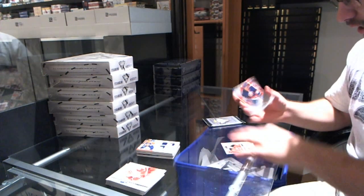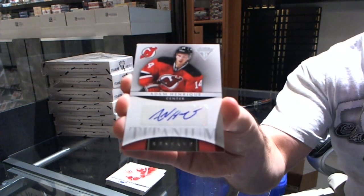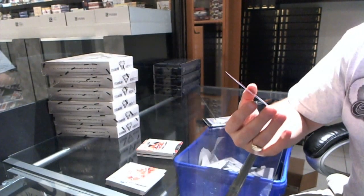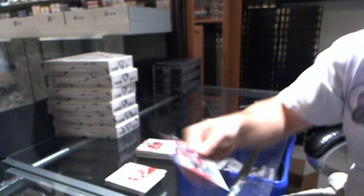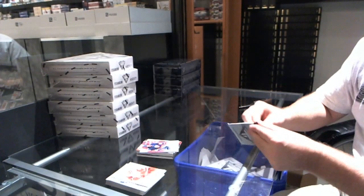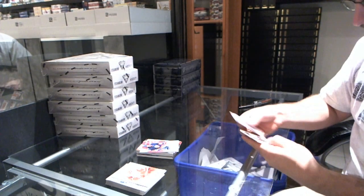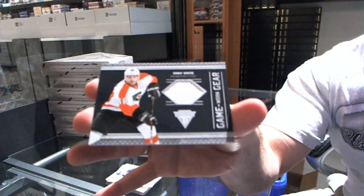All right, for the New Jersey Devils, Adam Henrique, Titanium Reserve Auto. And for the Islanders, number 99, Matt Moulson. Yep, that's a monster card right there. For the Philadelphia Flyers, Danny Briere, game-worn gear.